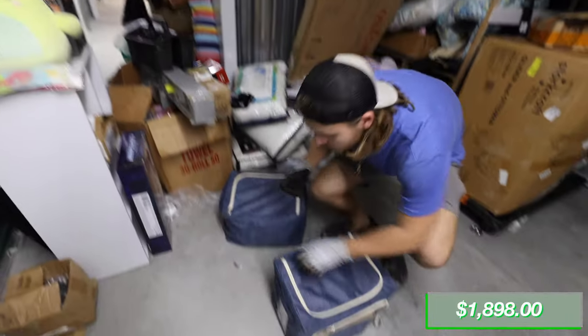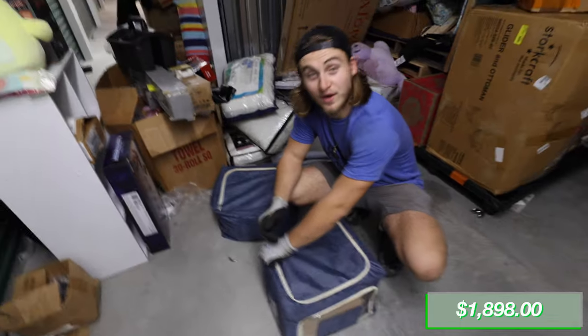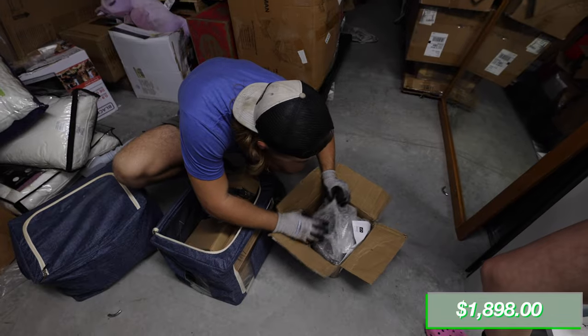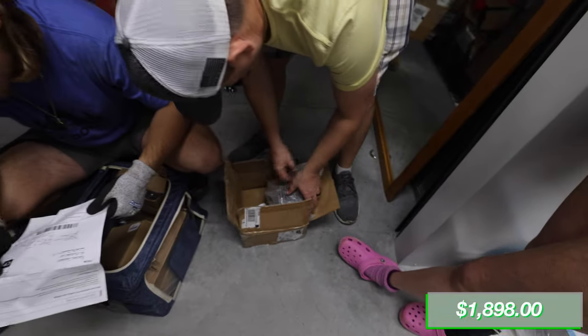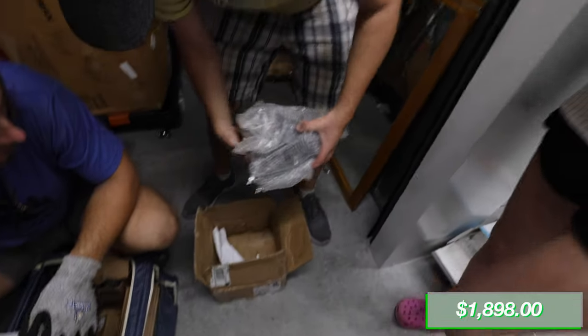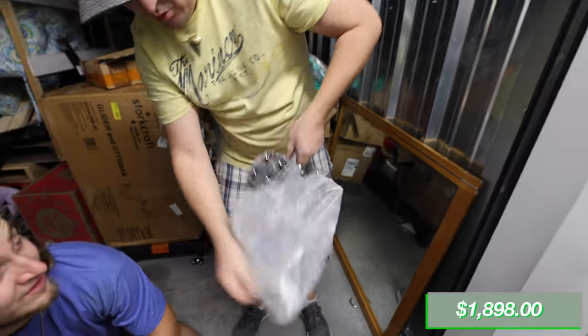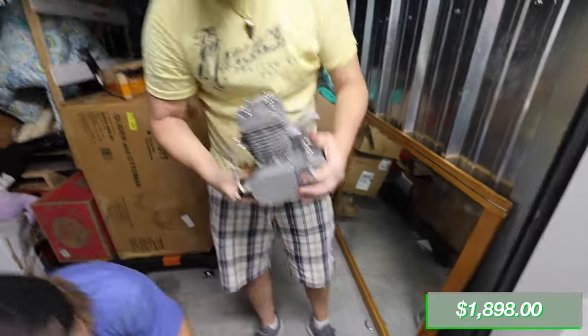I just found some more stuff. Bobby's found an electric scooter. Kyle, car parts. No, bro. That ain't car parts. Motorcycle? Is that a motor? That's an entire engine, bro. Dude. That's an engine. Oh, shoot.